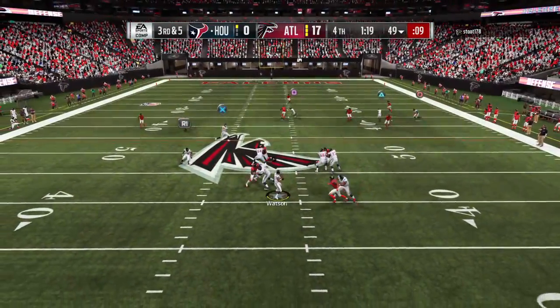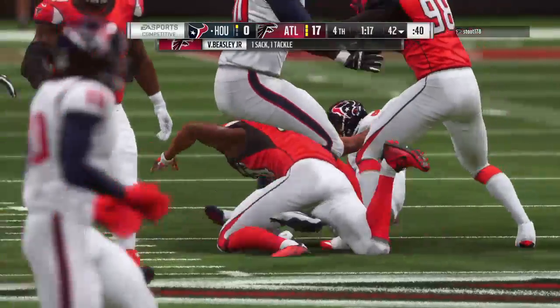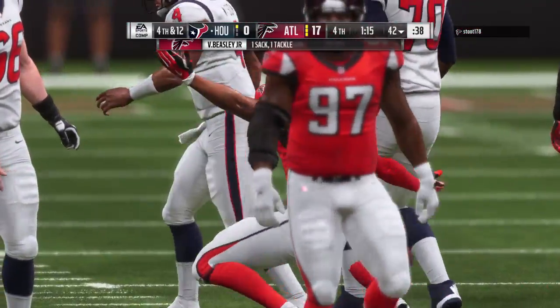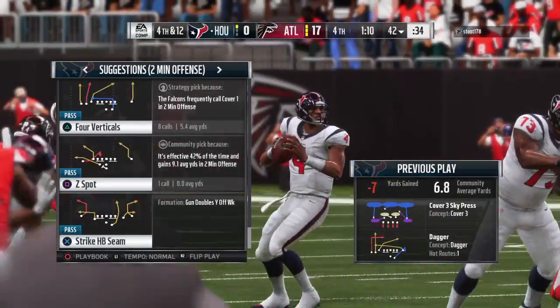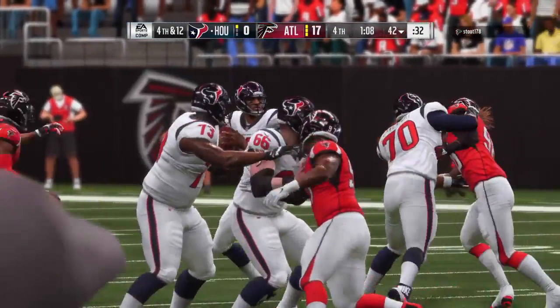Watson looks to throw again. And he's going to go down. They sack him back at the 42. Vic Beasley with a big-time sack on 3rd down. And it'll be a loss of 7.